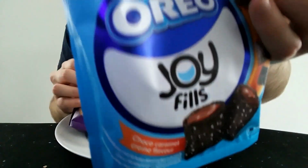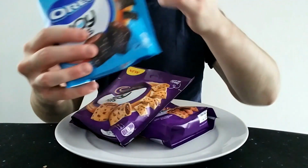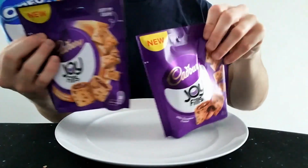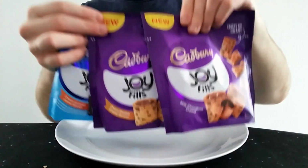I did have a look in the shop. So typically I think I had it yesterday and I've already eaten it. But never mind, we'll see how we get on anyway. Perhaps I'll review that one separately. But yes. Okay, so there we go.